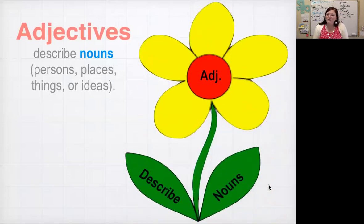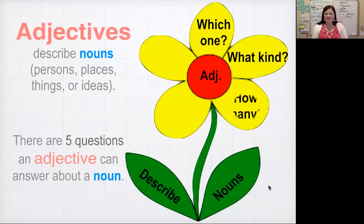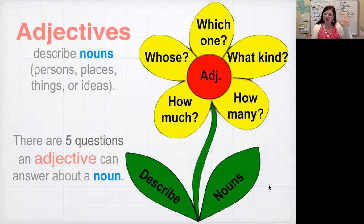We talked about how adjectives will always describe nouns, and there are 5 questions that adjectives can answer about nouns. Do you remember what they are? See if you can say them before I do and before they appear up on the screen. Which one? What kind? How many? How much? Whose? Let's say those together. Which one? What kind? How many? How much? Whose? Very good.